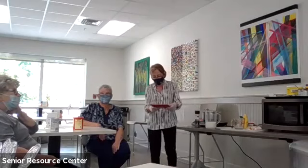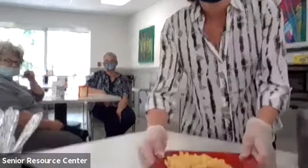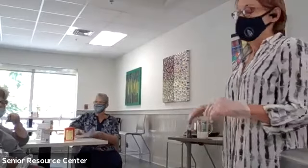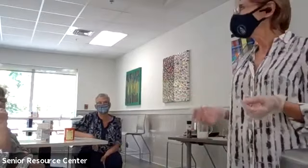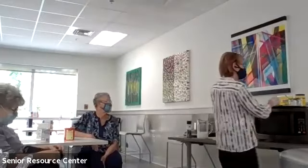Okay, so you can see it is very creamy. Again, that was only one cup of cheese. To go along with that, maybe some steamed broccoli, get some extra color on that. Maybe a fruit of some kind, maybe a citrus fruit to get your potassium in there. And then you have a complete meal. And then, of course, we have our pudding for dessert.